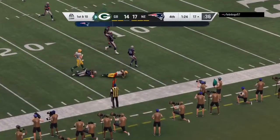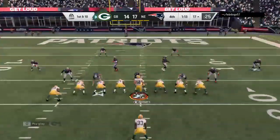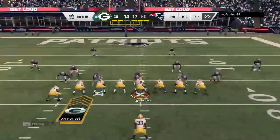All right, let's just put it on the table real quick here. This is 2-minute drill. You got to know they're looking for their number 1 receiver. Yeah, you think they'd be ready for that? That time they weren't.